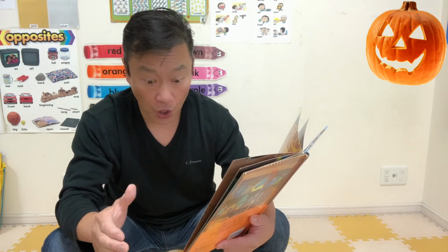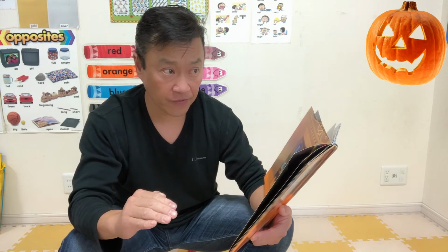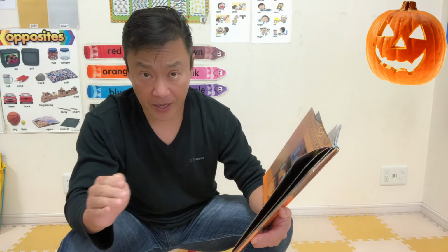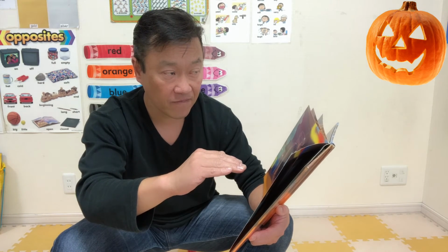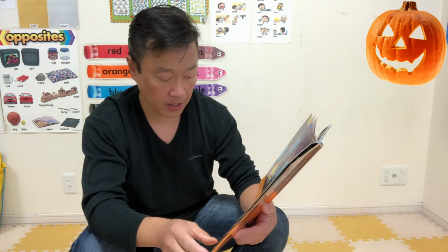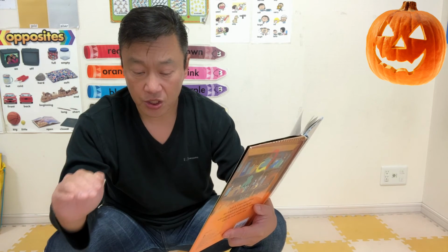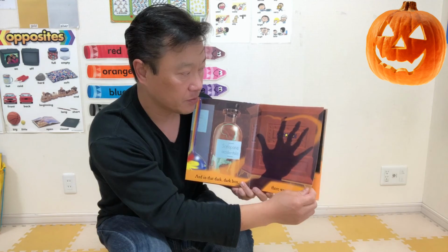And in that dark, dark cupboard, there was a dark, dark shelf. Kurai, kurai, tana ga arimashita. Shelf in Japanese is tana. And on that dark, dark shelf, その暗い暗い棚の上には there was a dark, dark box. 暗い暗い box がありました。And in that dark, dark box, その暗い暗い box の中で there was, this I can show you, a ghost!